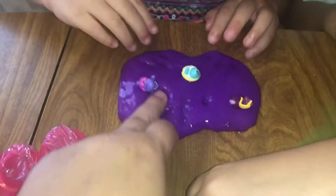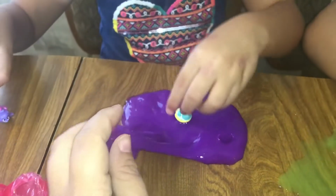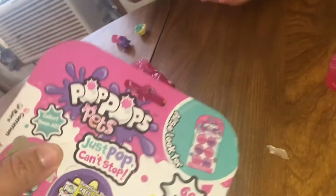Booger bubble. Ew. And you guys, mine is slime bubbles in here. And yeah, so the pink and purple is definitely more like actual slime that you would play with. So the POPPOPS pets are definitely thicker. This one lives up to the name POPPOPS SNOT. Yeah.